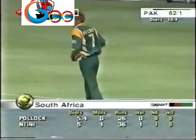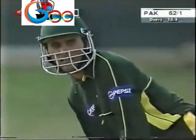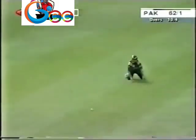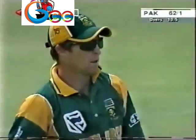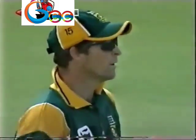The South African captain doesn't make a change now. Getting Teeny out of the attack. Pollock and Donald into it. Good shot, well stopped by... Well, good stop there by John De Rose at backward point. That ball was travelling. You know, they never ever should run, or no one should ever run for a misfield.